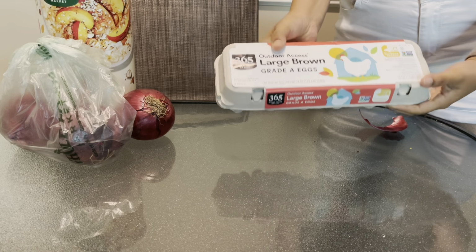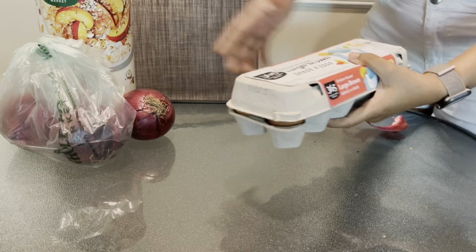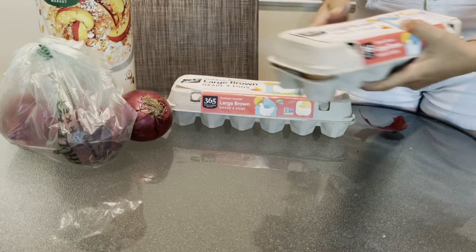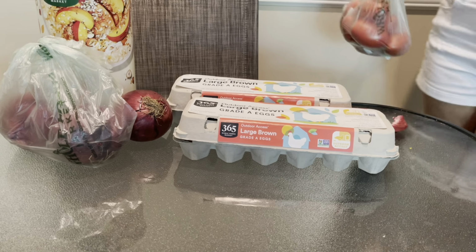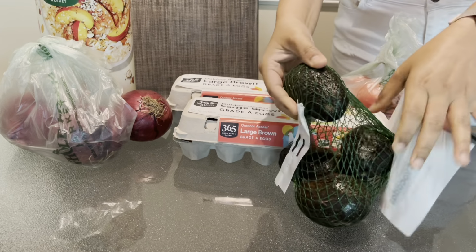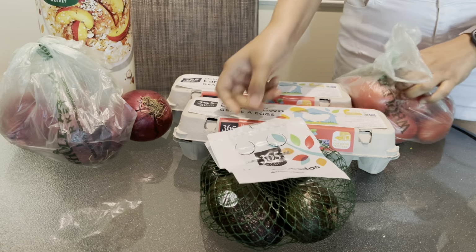I am a huge egg eater, so I generally eat brown eggs from different brands, but I got two of them from 365. It's good, I would say. After that, I got avocados. Now, avocados are my staple these days because I eat them at breakfast every day, maybe guacamole or avocado toast.